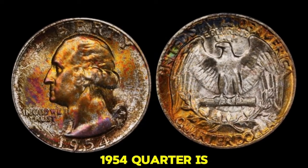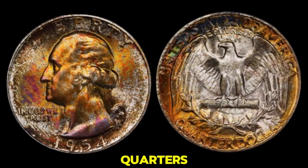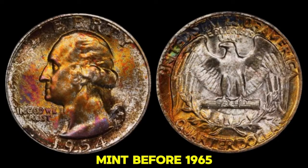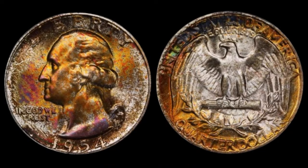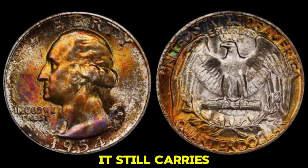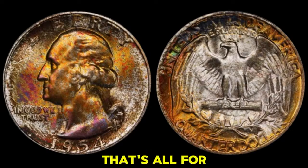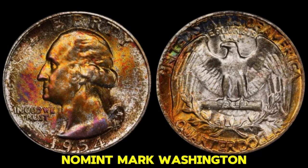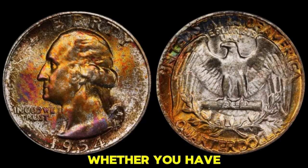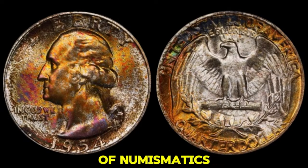The 1954 quarter is part of the larger series of 90% silver quarters that were struck by the U.S. Mint before 1965. So, even though it's mostly composed of copper, it still carries a historical significance that collectors find appealing. That's all for today's deep dive into the 1954 no-mint mark Washington quarter. Whether you have one in your collection or you're on the hunt for one, this coin continues to hold value in the world of numismatics.